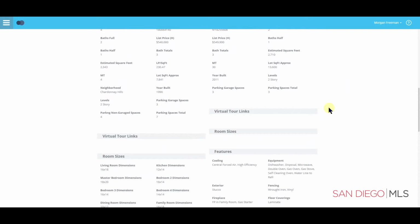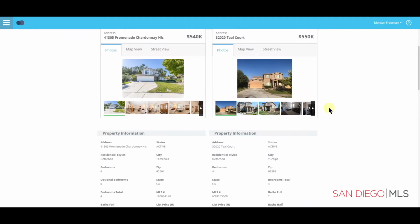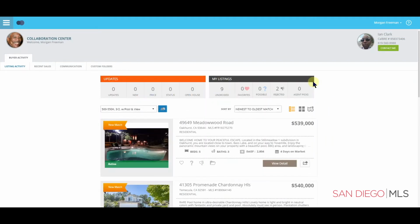If you scroll farther down, you will see all information for these listings, all information available from the MLS. Let's click Close to get back to our dashboard. Continuing across the top, you'll notice that we have another drop-down box. This will allow you to change the sort on the page from newest to oldest, oldest to newest, have the most bedrooms on top, and a few other choices. The default is to have the most recent match at the top of the page.